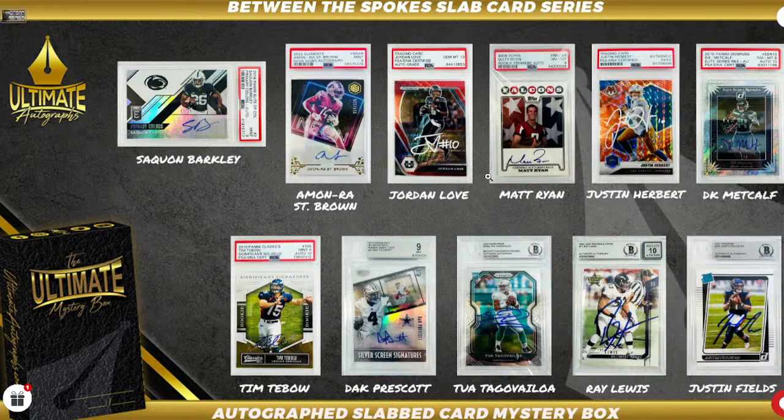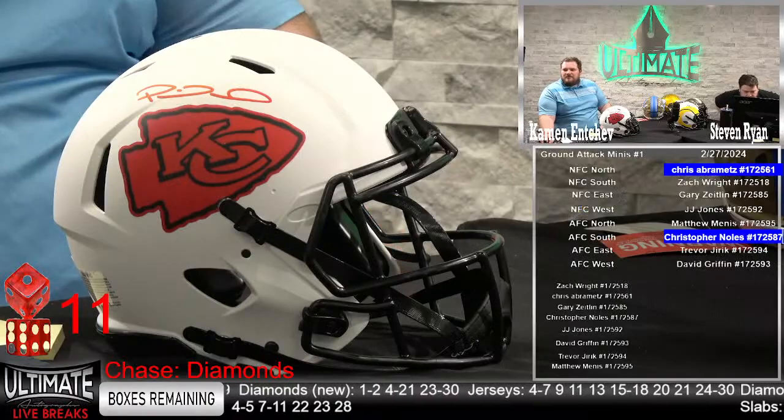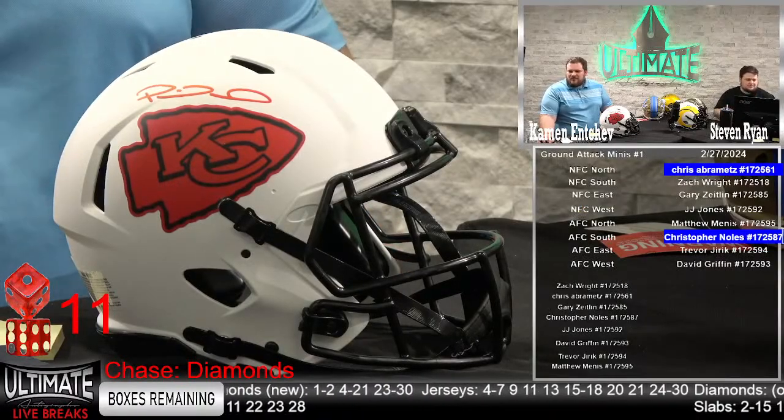Definitely some great ones out there. Young quarterbacks, Fields and Herbert. Tua as well. We have Amon-Ra St. Brown, Jordan Love. That's a sick auto on Jordan Love. That's a Gem Mint 10 rookie card, Steven. Makes a man like the Packer quarterback. Yeah, Gem Mint 10 rookie card with the heart, Jordan Love. But he's good. He's legit. He's real good.